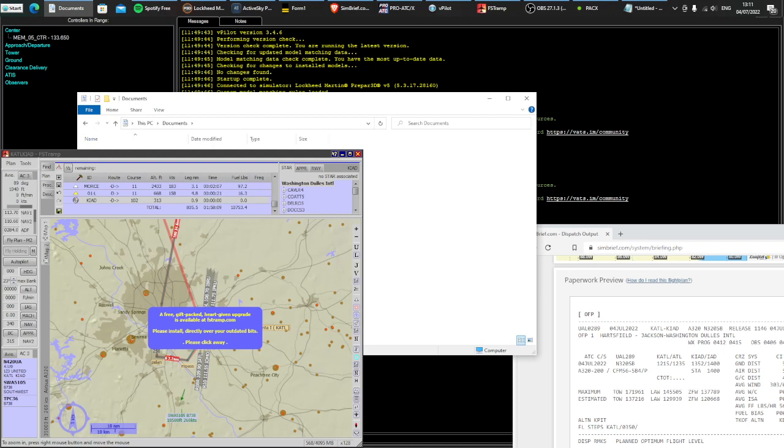So live ATC, USA, Atlanta, and ATIS. Open with VLC, and we should be able to listen in. There we go.